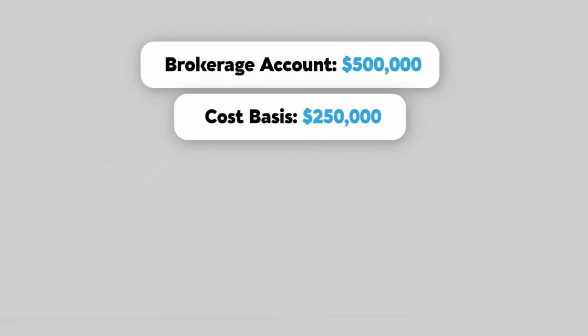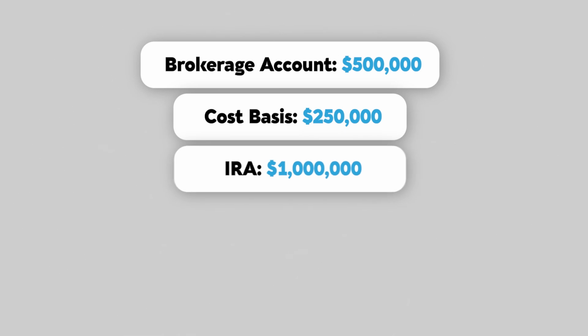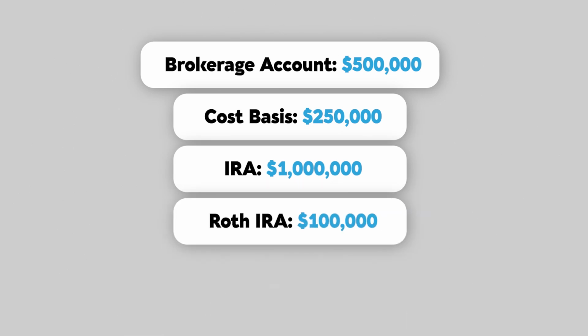So in terms of their assets, they have $500,000 in a brokerage account. And we're going to assume $250,000 of that is cost basis, or what they used to purchase the investment. So only about half of it is going to show up as capital gains when they go to sell. They also have $1 million in an IRA, and they have about $100,000 in a Roth IRA.